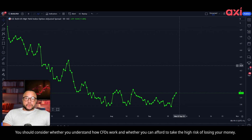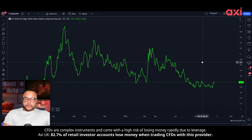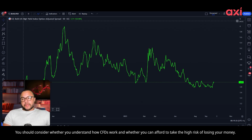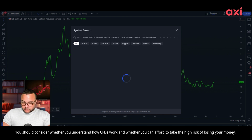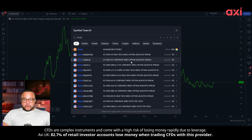This is definitely something to watch. This is something that more institutional people would look at. Credit spreads are very, very important. And you can access them on TradingView. You just type in BAML, which is Bank of America Merrill Lynch. Then there's various different assets that you can choose to look at there.